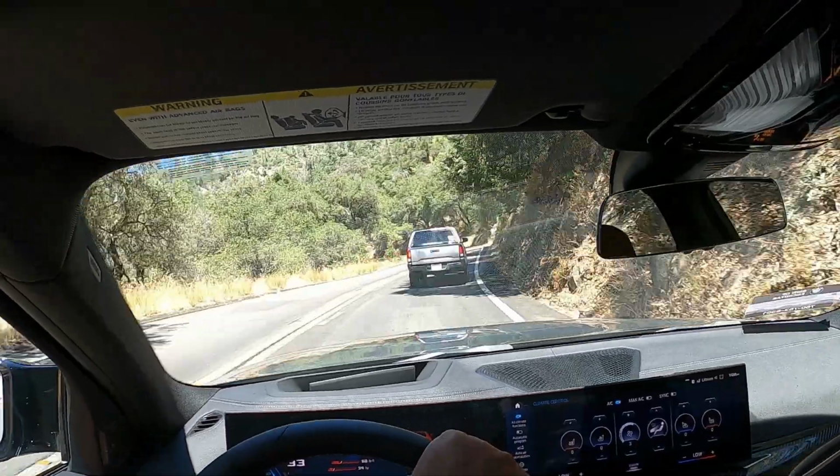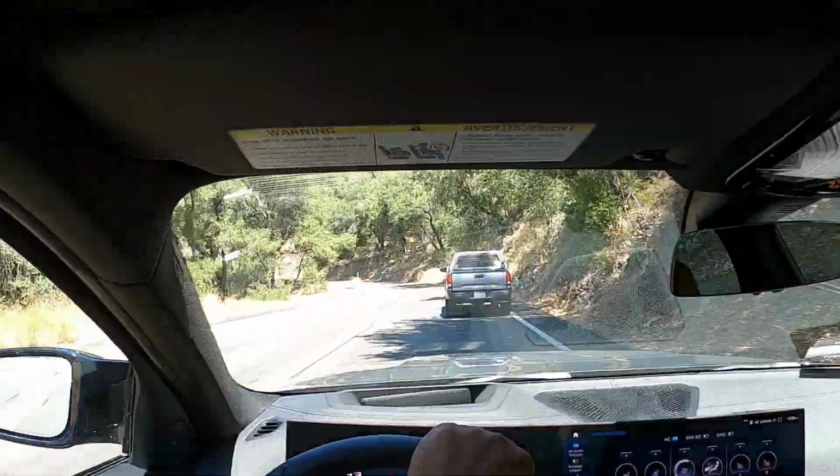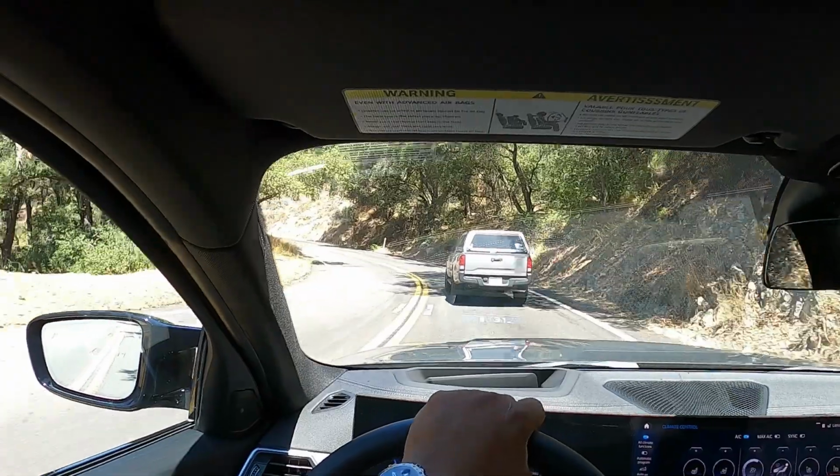Dude, this Tacoma sucks. Like, why do you have to be a dick? Just pull over. You know I'm behind you. It's not that hard.